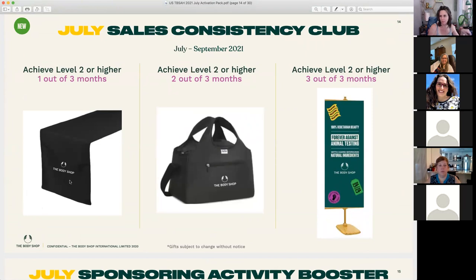You mean July? What did I say? June. Oh, thank you. It's like when I'm filing taxes, I don't know if it's the year prior or the year ahead, and here we are. Thank you. So if you hit level two or higher in July, you will earn this table runner from corporate. If you hit level two out of the 3 months, actually, let me say that differently. It could be 1 out of the 3 months. If in July, August or September, you hit that level once, you get the table runner.